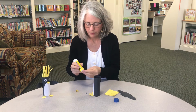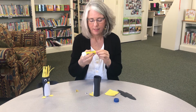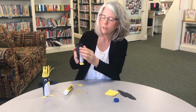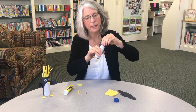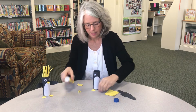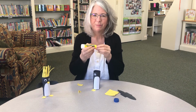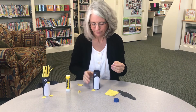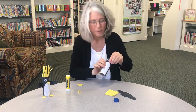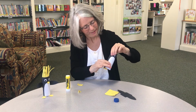So I'm going to put glue on the back of the eyes, one eye, so about like that, so just above the belly, one on one side, squeeze it so that it stays on there well, and then I'm going to put some glue on the other eyeball, googly eyes. Squeeze that. There we go.